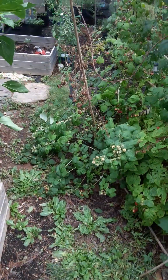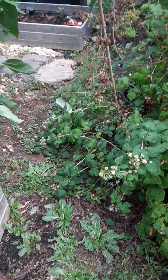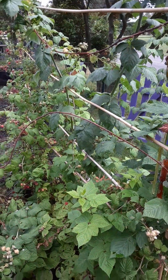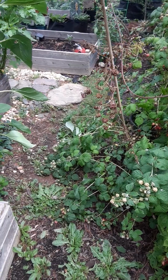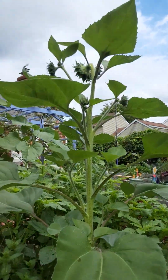Here's my raspberry bush. I've already been picking off of it. And you see it's looking kind of rough. That's because we need to come over here and fix this. So that's why it's looking a little rough. Another sunflower that just decided to reseed itself.